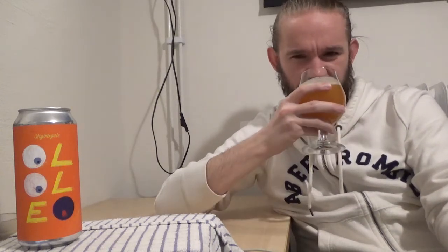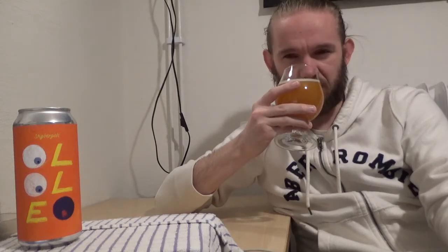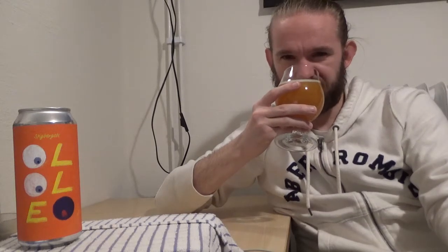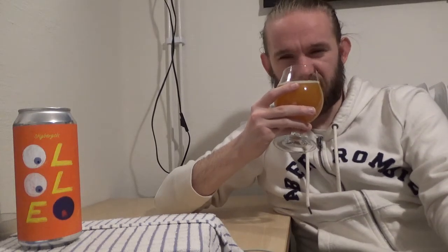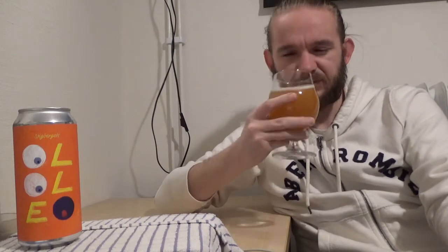The grassy side of this is really nice, and it sort of plays in with the sweet side of the malts. On the fruity side of things, I think this one's really subtle in its fruity qualities. There is a wee bit of an orangey note to it. It's got a little bit of a mango-ish quality. It has a wee bit of a mango-y note to it.